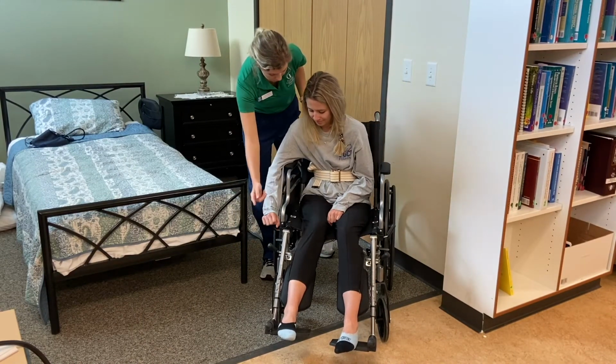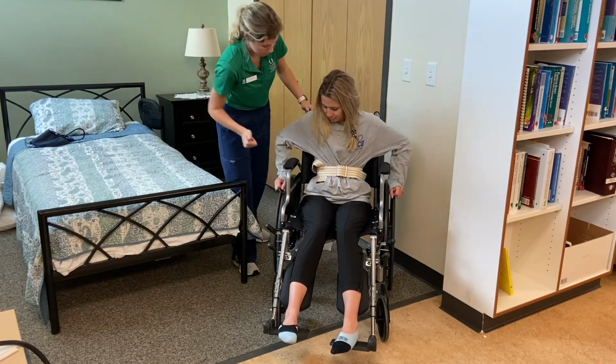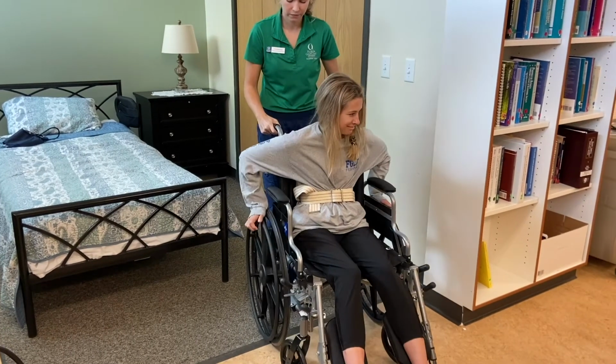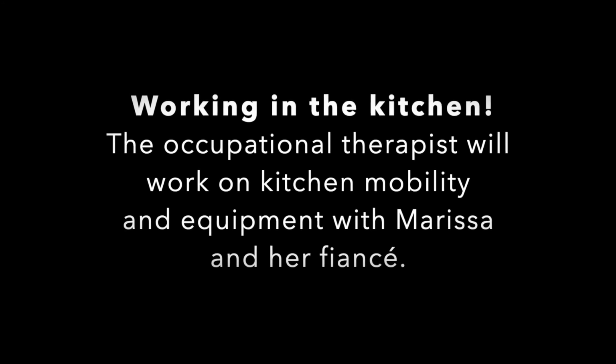The occupational therapist makes sure that the client is comfortable using their wheelchair, since this will be their main mode of transportation while in inpatient rehab. Now that transferring and positioning in the wheelchair is complete, we will move to the ADL kitchen to work on kitchen mobility and working with adaptive equipment in the kitchen.